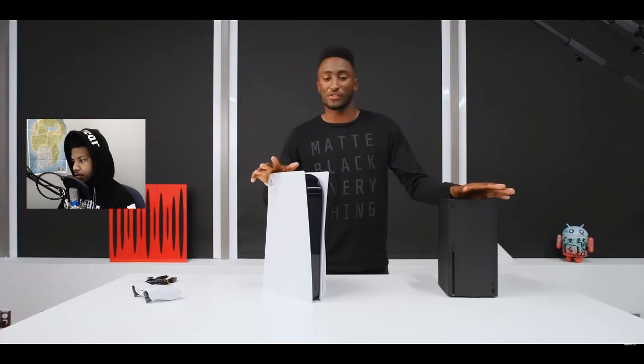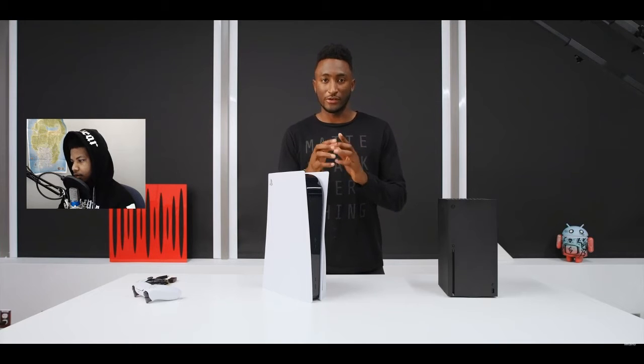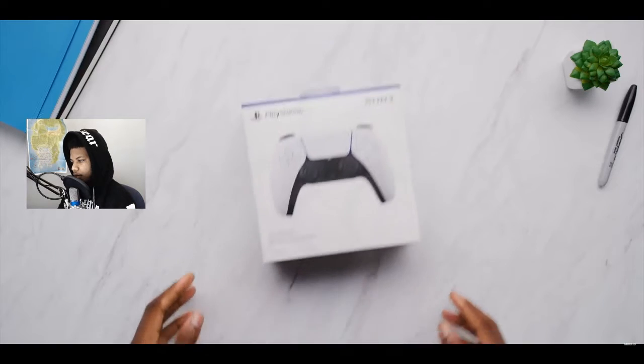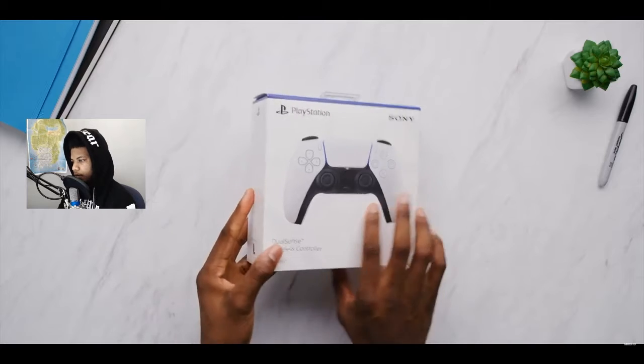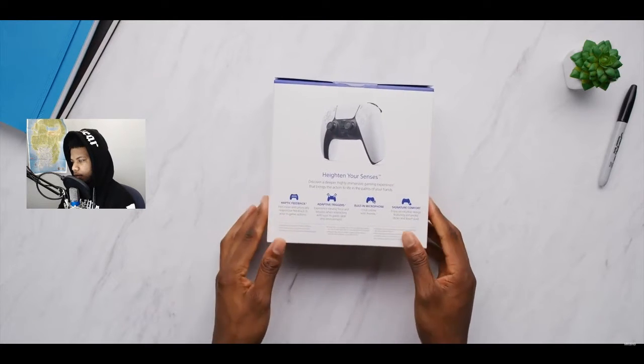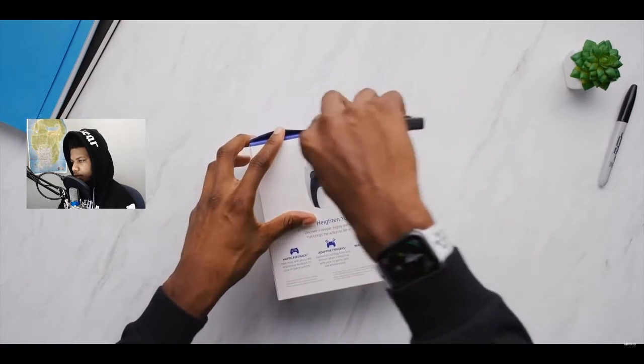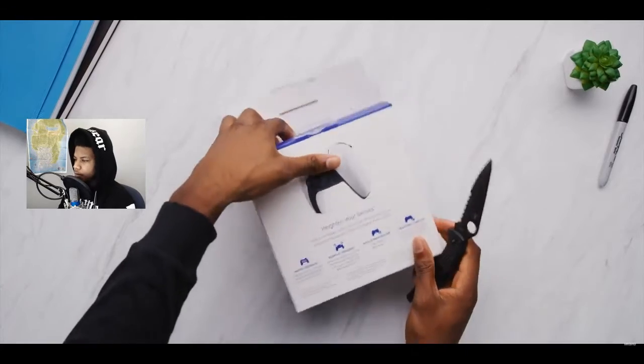But of course, there's more to the PS5 than just the console itself. There is also all the accessories. Let's get into those. So inside this box, you'll have a DualSense wireless controller if you get one separately. So it is white. So again, with the Stormtrooper white color scheme with blue accents, and you'll notice that theme sticks through literally everything here.